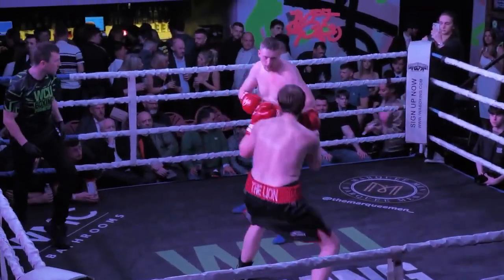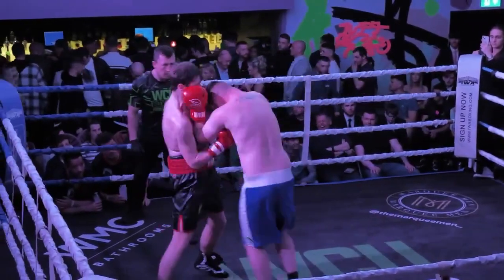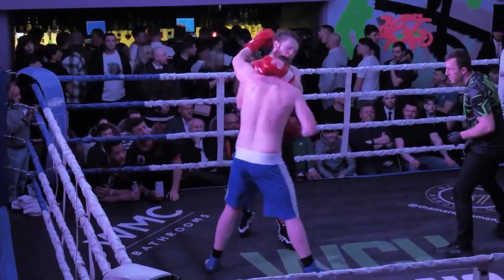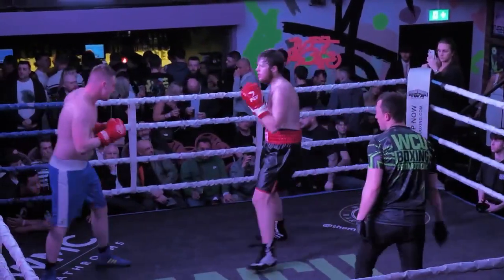Looks tidier, but winging that right hand from the outside. Should have taken that little step in. Would have brought it. Good right hand from Eathan though. Both fighters happy to work on the inside. Good shots from Eathan. Seems to have found something inside himself to drag it out of him.